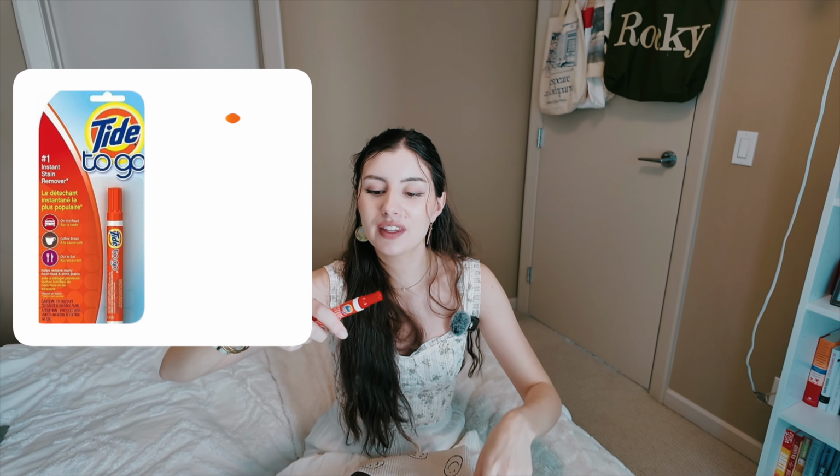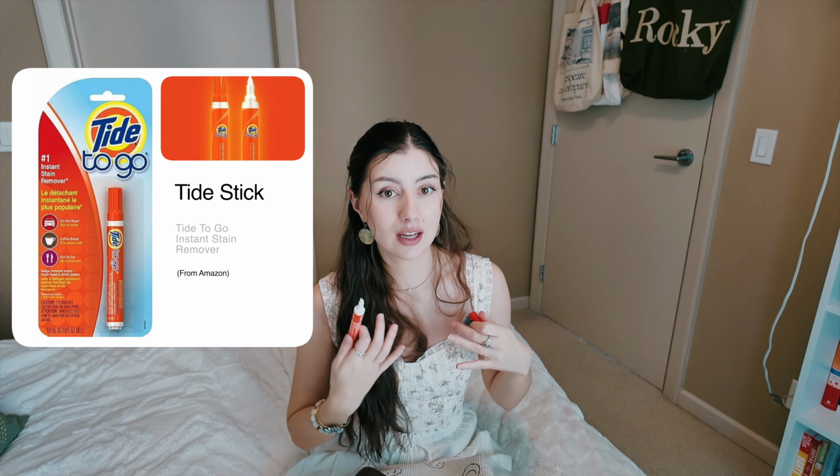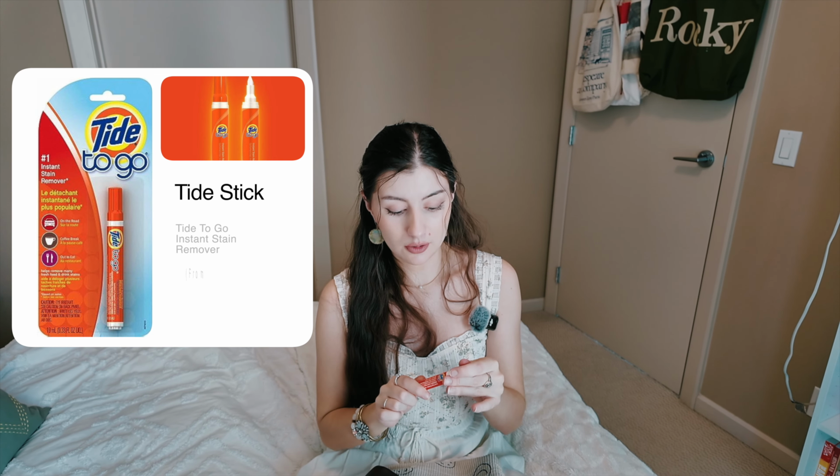And last of all, in this little pouch, this endless pouch. It feels like it can fit everything. I do have a Tide to Go stick because coffee is a thing that usually ends up on any white shirt that I'm wearing. So this has saved me and other people multiple times.